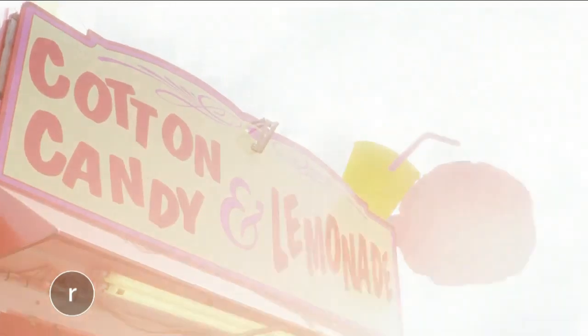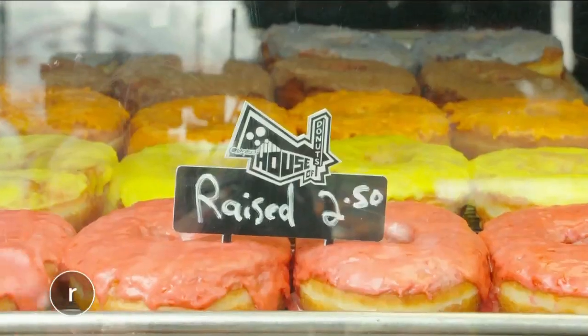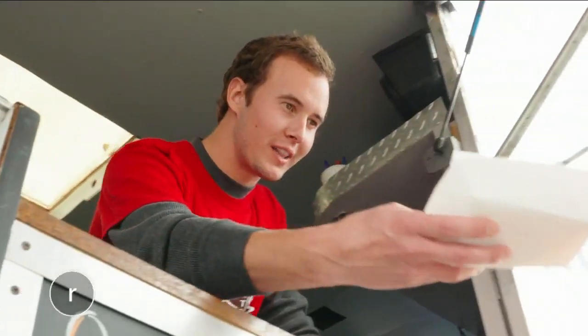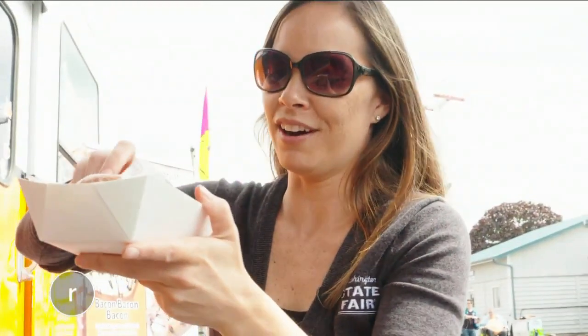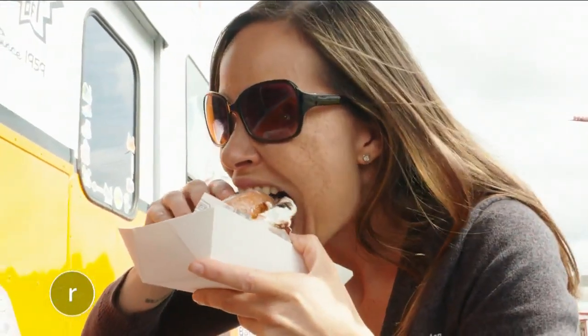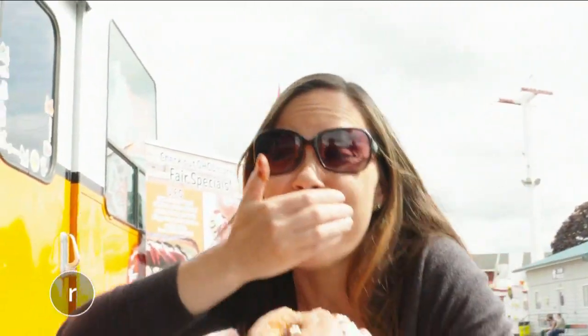When you're here, make sure you grab some cotton candy. It's blue and green on Seahawks game days. The House of Donuts also serves up some mean grub. The UFO is made special for the fair. Glazed donut, strawberry whipping cream, drizzled in chocolate. Oh my God. Do people use forks and knives for this? Oh my God. It's so good. And so messy.